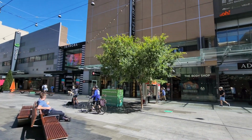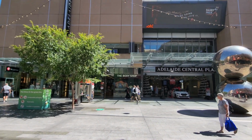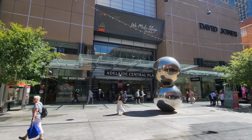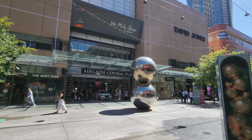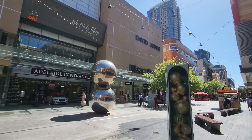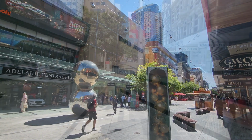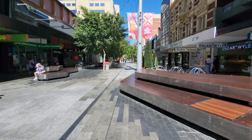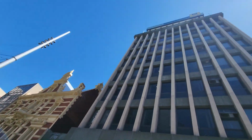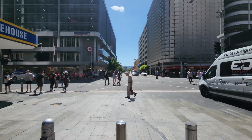If anybody says to you, I'll meet you at the Mall's Balls, don't get offended. It's okay. Meet you at the balls. There they are, the big chrome balls out the front of the Adelaide Central Plaza. They're great, grab a picture, but we're going to get away from that and head down Rundle Mall towards Rundle Street. So that's the continuation of Rundle Mall. At the end of Rundle Mall, we'll go over, there we are, and this becomes Rundle Street.